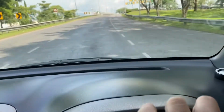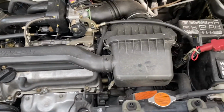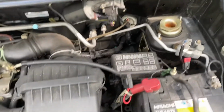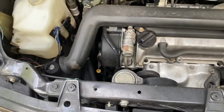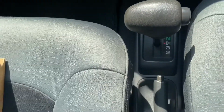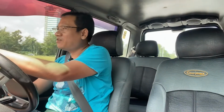Another positive thing about this car is the powertrain used in this car. It comes with a 1 liter 3-cylinder naturally aspirated engine. They either come with a 5-speed manual transmission or a 4-speed automatic transmission, but this car's got the 4-speed automatic transmission. So if you maintain this car very well, they do last a long time. For the last 20 years, you can still see many of these on the road, and that is a testimony to its reliability.